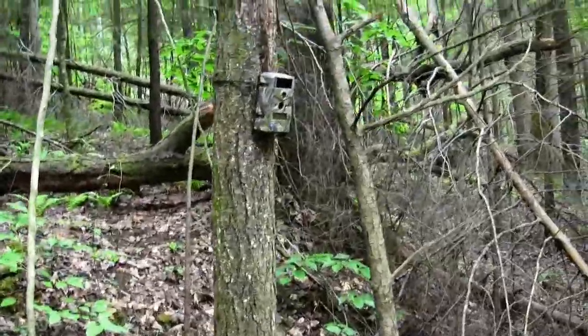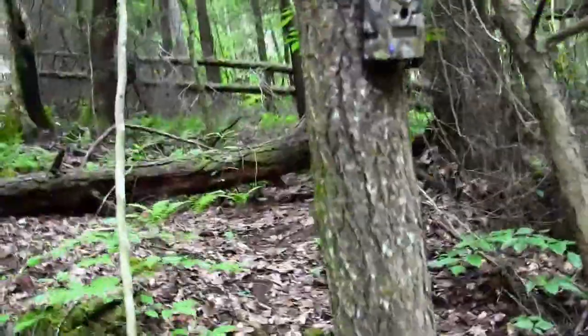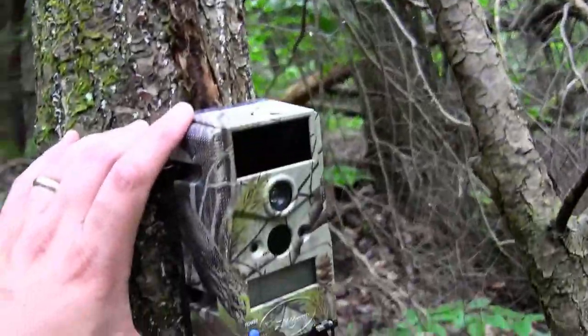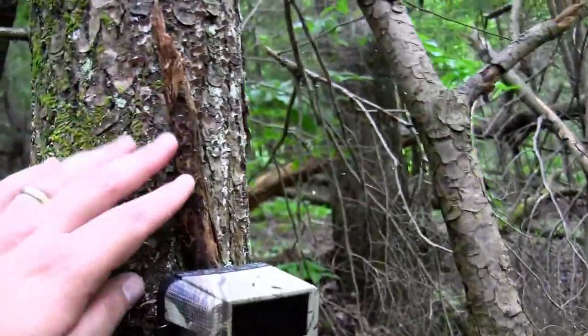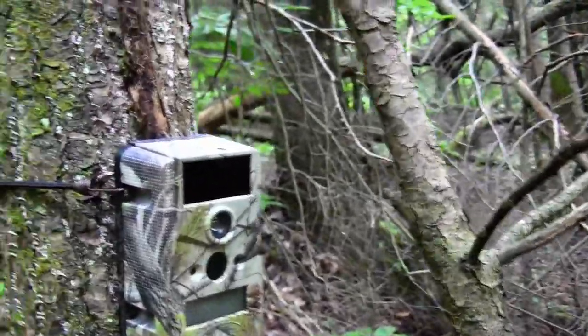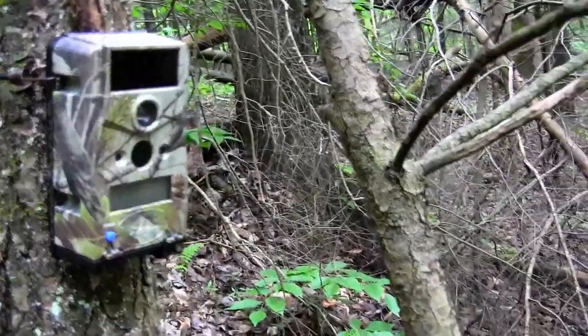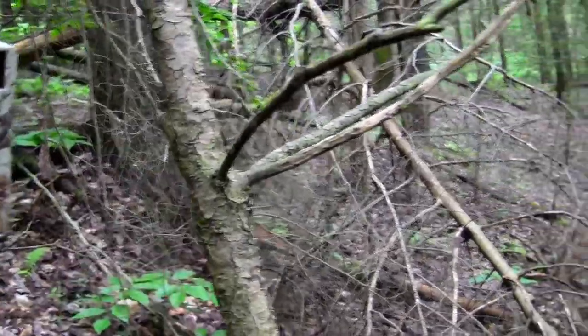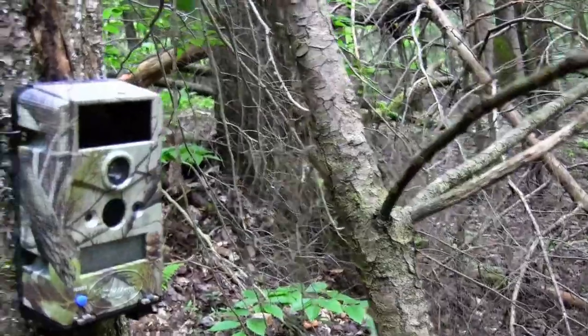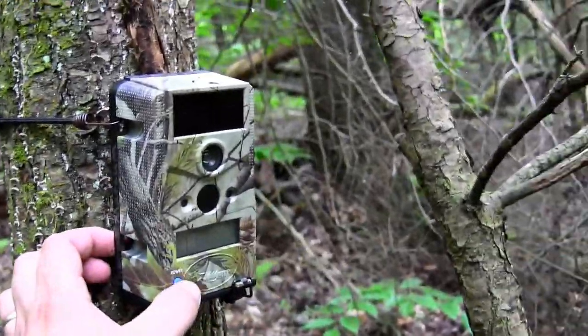Okay, this is the second game cam. And what I normally do, since I'm up on the hill a little bit and I want to shoot down, I'll put me a stick in behind it, kind of make it angled down a little bit. And what else I normally do, I'll put one facing this direction, and then somewhere on the other side I'll put one facing back this way. And that has a dual purpose for me.